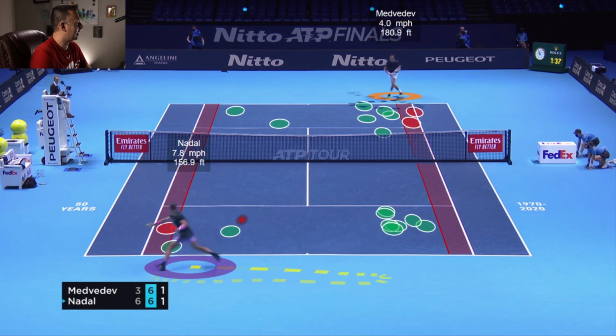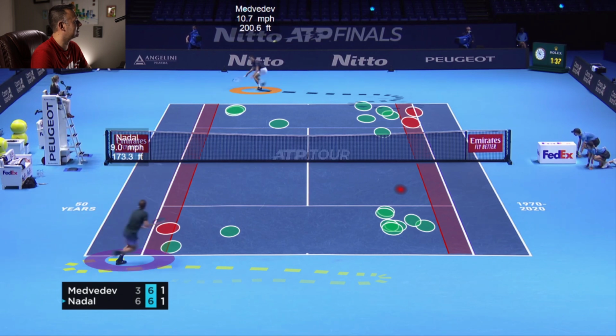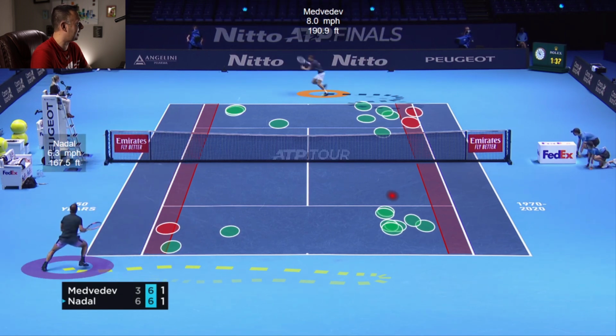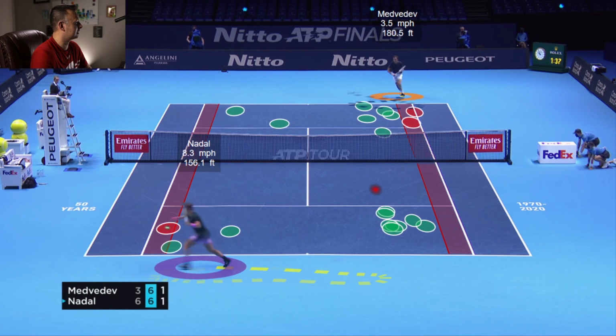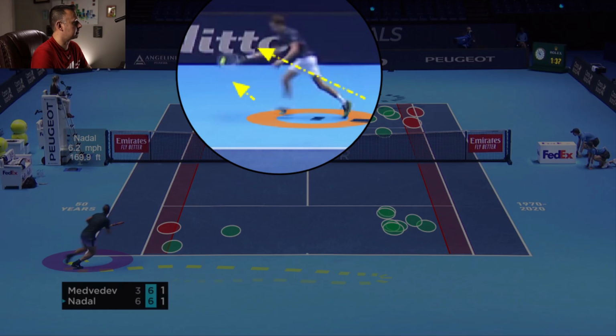Nadal comes up with his own magic. He doesn't even care. He's like, whatever. Zone 3 myself. Nice and deep. I'm going to destroy you with this ball. Big damage here. Medvedev is not expecting that. He's in a complete scramble back here. His contact point is definitely not what he wants in this situation, right?